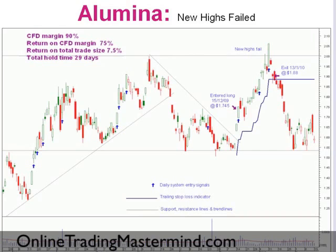And if this had kept going higher, I would have stuck with it. So this trade I held for about 29 days, for a 7.5% return. It's not as fantastic as the other ones, but it's still better than having my money in a term deposit, and a 75% return on the margin. So I had to put up 10% of my money for that trade.